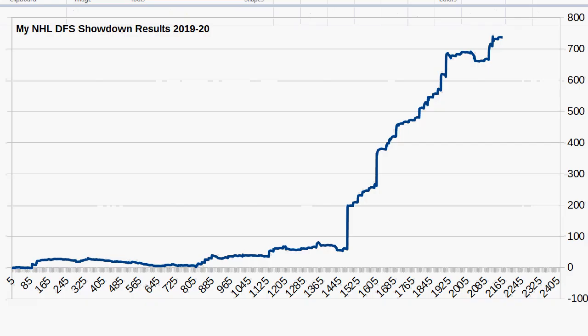And now let's transition into my fantasy sports. And I never thought that this would have been a realistic, amazing, profitable system betting on hockey players.